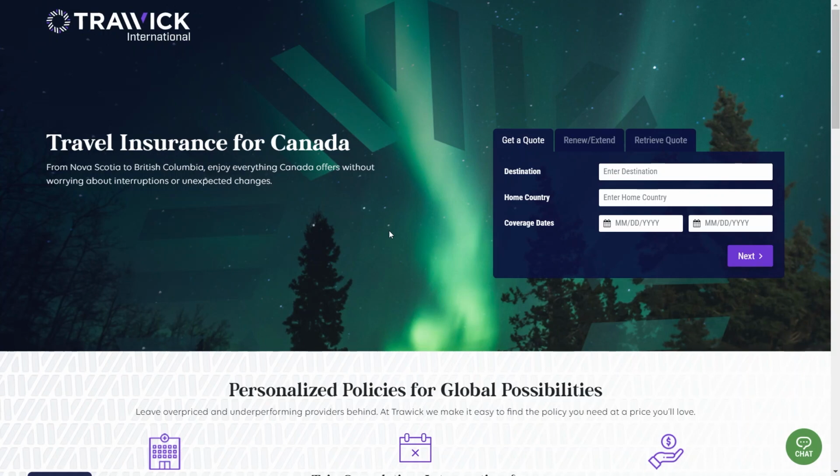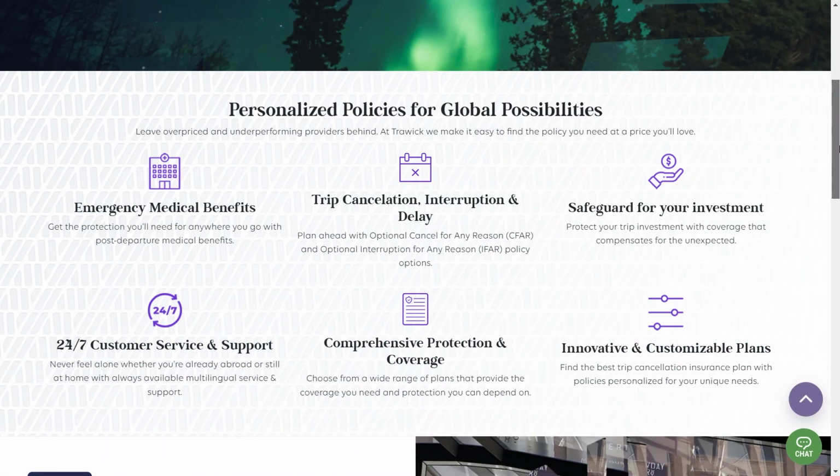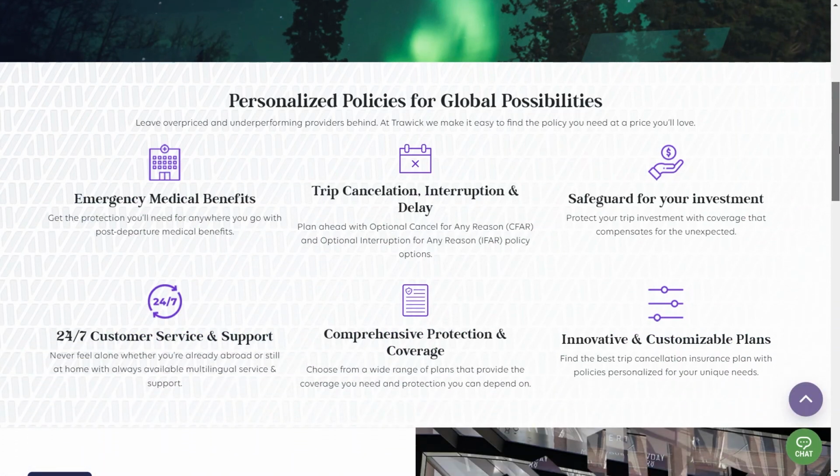Trawick International is a company that provides travel insurance and international medical insurance plans for individuals and groups traveling abroad. They offer various types of coverage, including trip cancellation, emergency medical expenses, evacuation, and more. Trawick International aims to provide peace of mind to travelers by offering comprehensive insurance plans tailored to their needs.